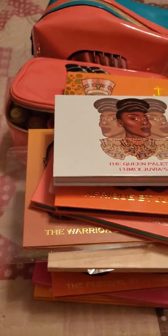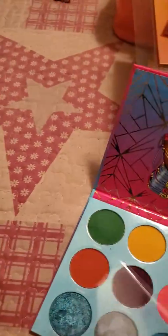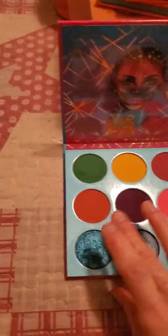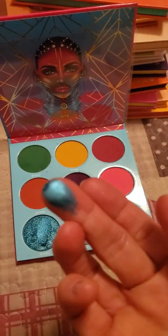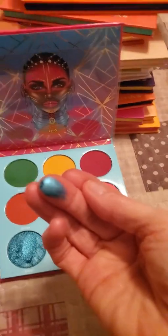And then her latest 2 is the Warrior 3. And let me tell you, this one is absolutely gorgeous. These colors are so easy to work with. And look at that payoff. I mean, isn't that just gorgeous? I mean, look at this. Watch this. Look at that.